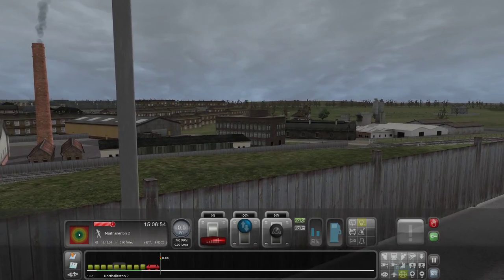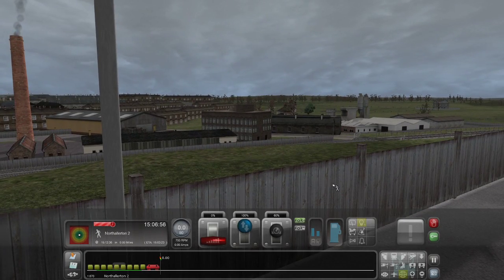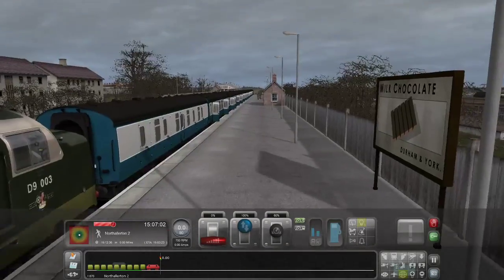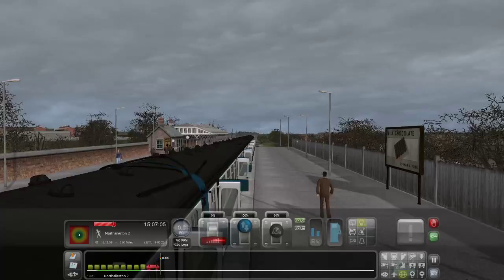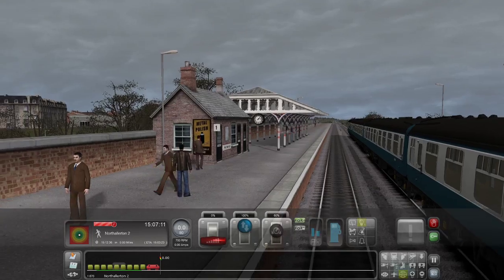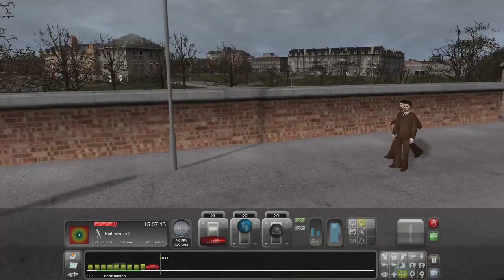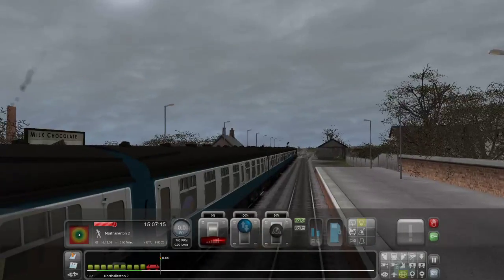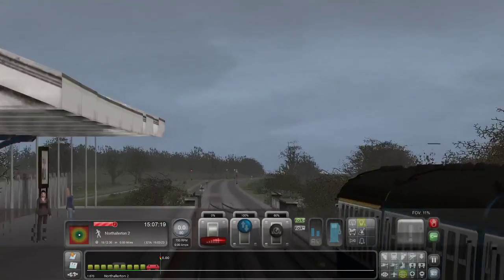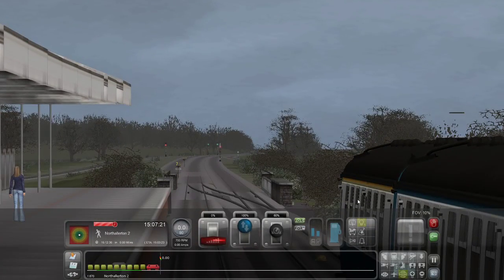To be honest with you, there's not really an awful lot I can say and or do at this stage. I can have a look and see if they've got any passengers that are being a bit odd. No, you're just power walking. You're all just doing your own stuff. Is there really nobody behind us? Nope.